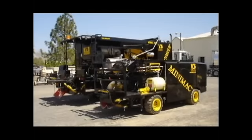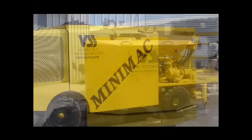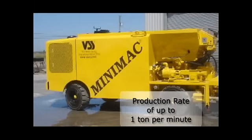Macropaver too big for the type of work your company does? The Mini-Mac is an option for tight-fit spaces that require slurry and microsurfacing. It still only requires one operator and is engineered for low maintenance with superior quality hydraulic controls. Loading for the Mini-Mac only takes 5 minutes for production rates of up to 1 ton per minute. High productivity, ease of use, and overall reliability are distinct benefits to owning a Macropaver.